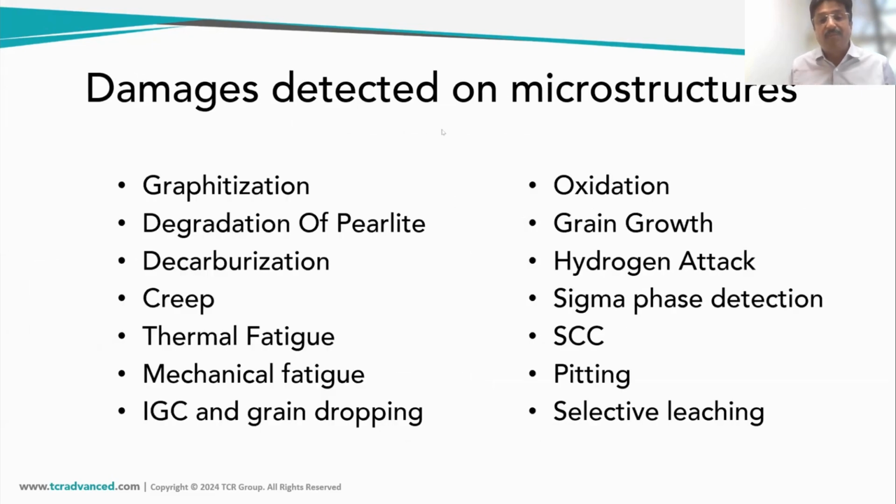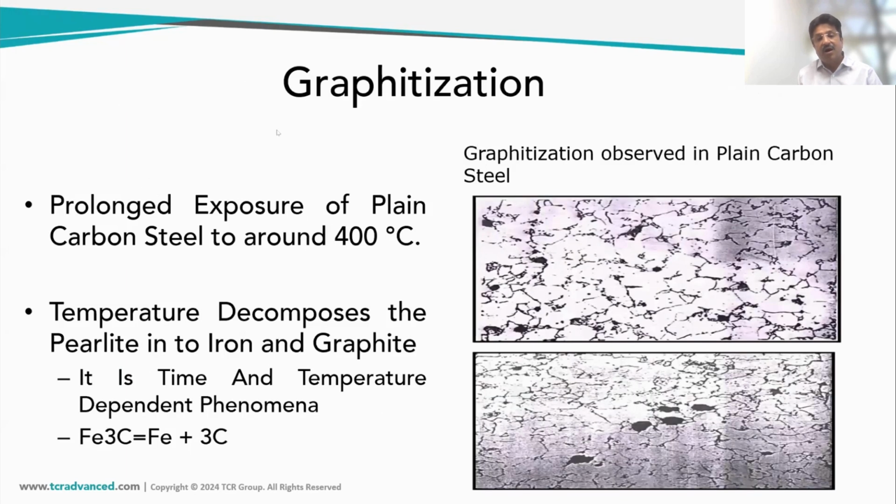Then the damages detected on microstructures are graphitization. We will see in the subsequent slides what all these damages are. Then degradation of perlite, decarburization, creep, thermal fatigue, mechanical fatigue, IGC and grain dropping, oxidation, grain growth, hydrogen attack, sigma phase detection, stress corrosion cracking, pitting, and selective leaching. So these are the different damages one can identify through microstructure and metallography, especially non-destructively, by selecting the right locations and having a thorough understanding of these damages.